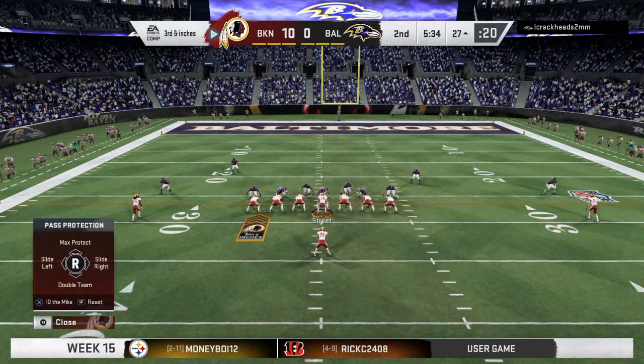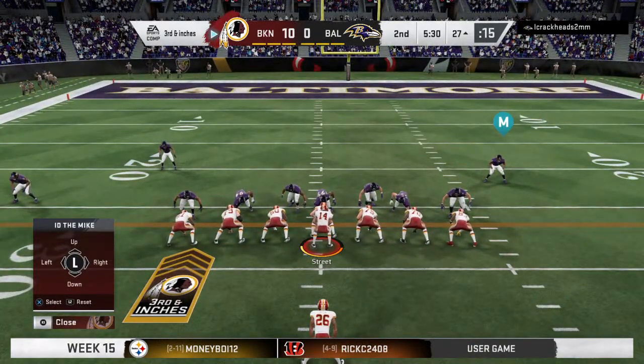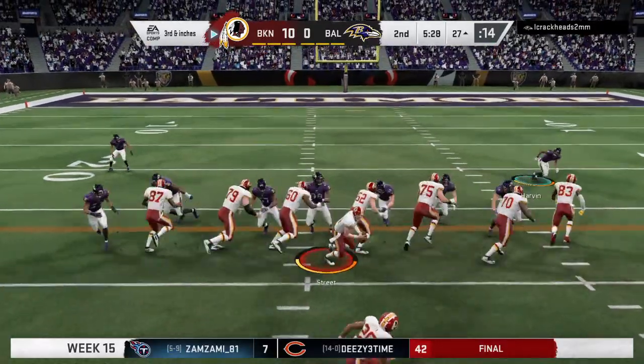Recon, 132 fighter. Hey, switch gears. Hey, watch it. Bam. Let's go.